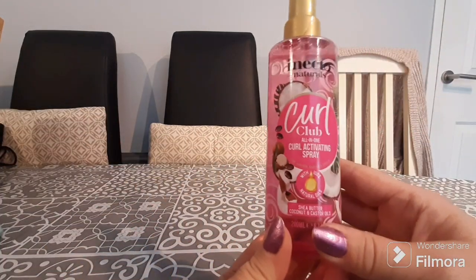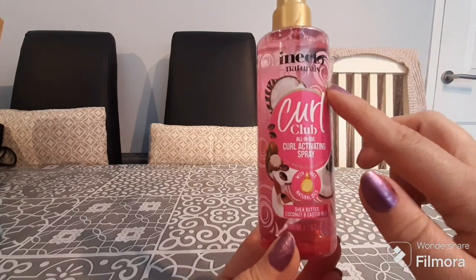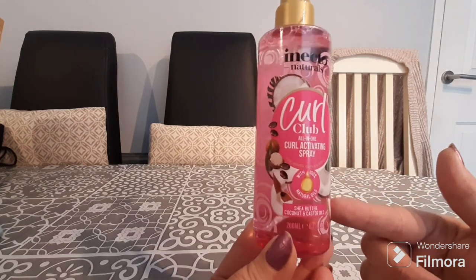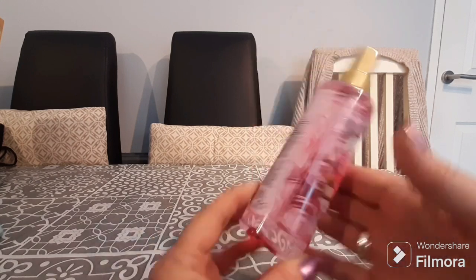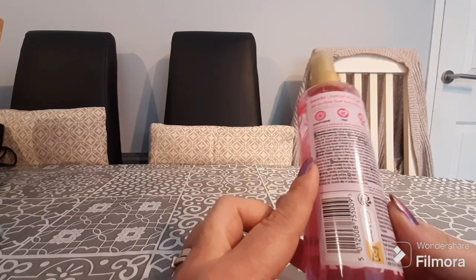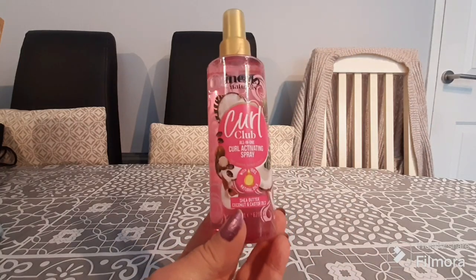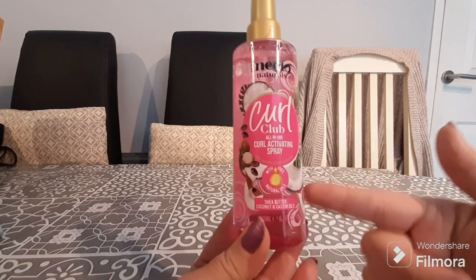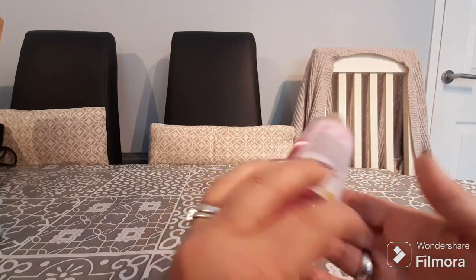So the first thing that I got was this Nectar Naturals, I don't even know how to say this. But this is a curl club, an all-in-one curl activating spray. It has shea butter, coconut, and castor oils. I love the pink package and I thought it was super cute. I don't have curly hair, but two of my nieces do have curly hair. And I bought this to see if it would work on one of their hairs. And if it does, I'm going to buy another one so that they can have this little curl activator.